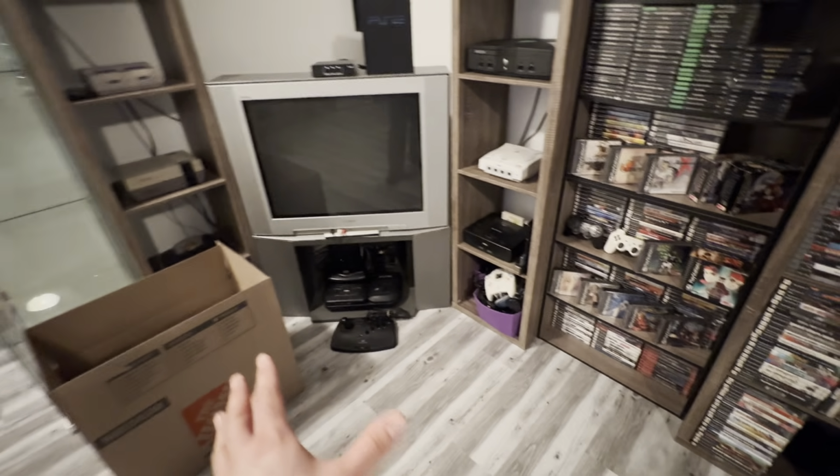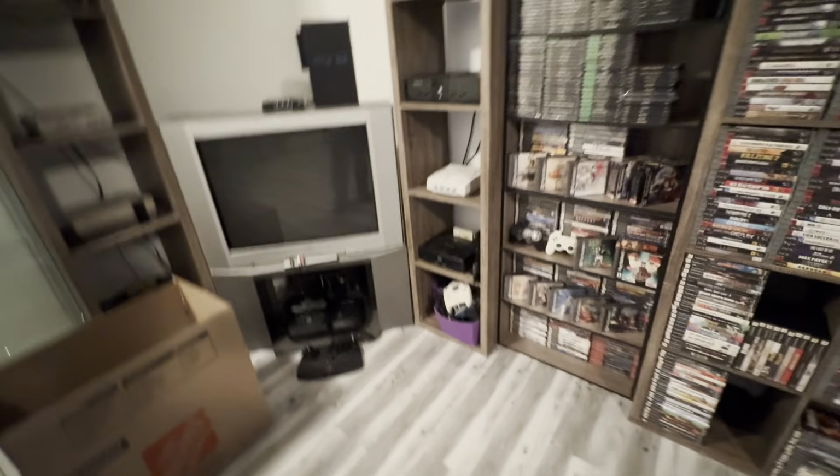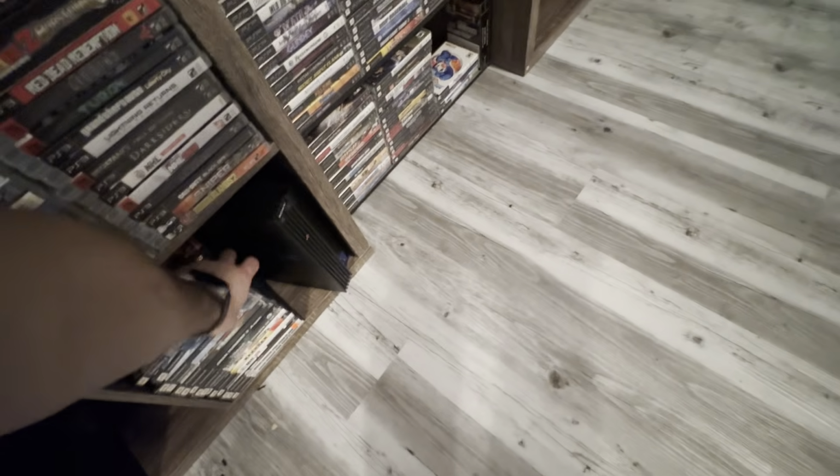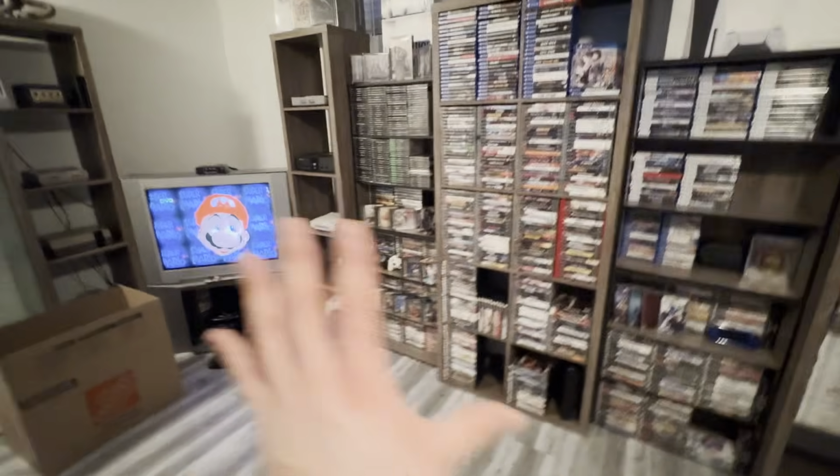Over here is the retro corner. We'll quickly turn these on just to have sort of a demo going. Oh, that doesn't belong up there. That goes right here. Perfect-ish. There we go. Again, it's a work in progress.